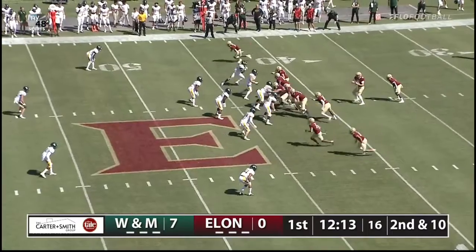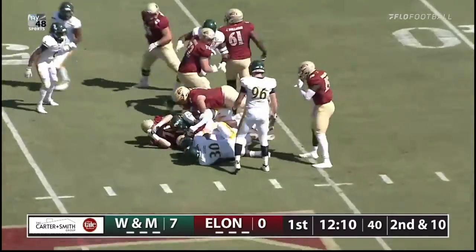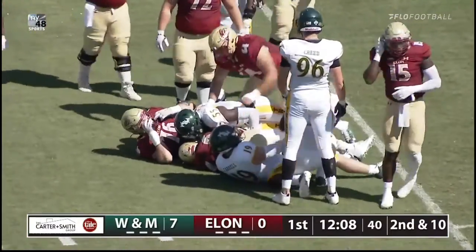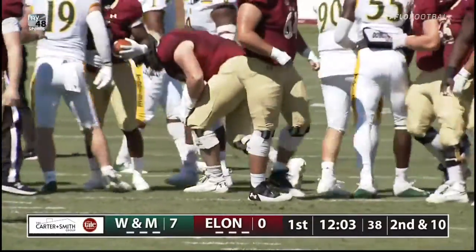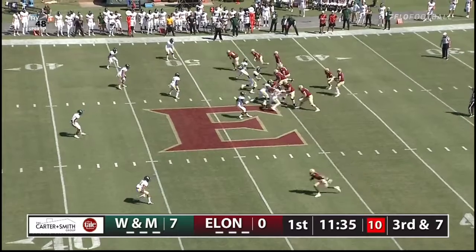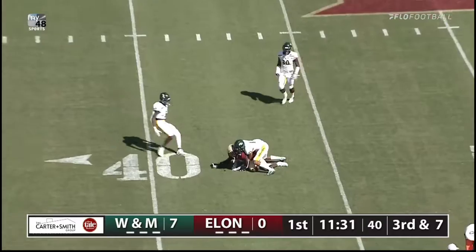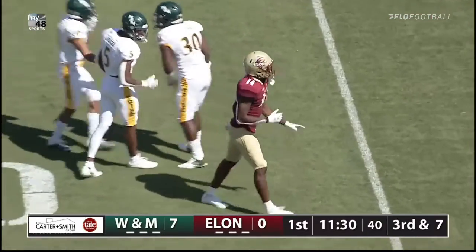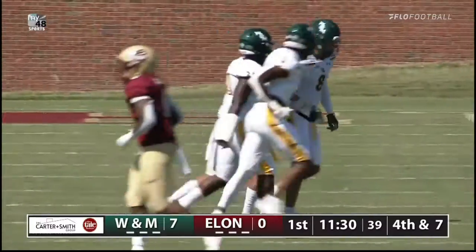Second down and 10. The snap, handoff given to Thomas. Jalen looking for a little bit of room and able to push the pile across the 45 to the 46-yard line. Let's call it a gain of 3 on the play. William and Mary shows pressure up front. The snap, Cheek, straight drop. He'll uncork one, and Parham cannot make the catch. Thrown just a little bit too high. And in coverage is Yip.